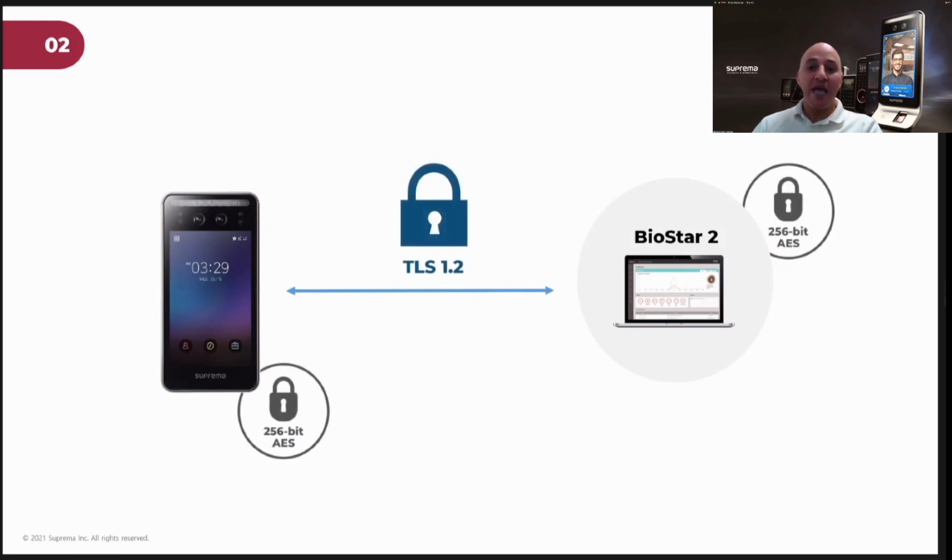So like with any biometric templates we handle, we store them in the device fully encrypted in 256-bit AES encryption and transmitted over IP using TLS 1.2 protocol. So you can be sure that state-of-the-art encryption mechanisms are used for both storing and transmitting the templates.